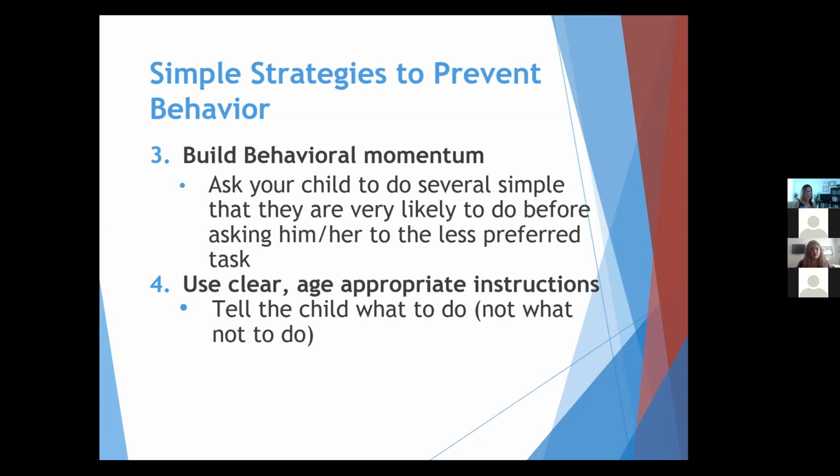A perfect example is, let's say your child runs into the door with his book bag and he's knocking everything down, right? And that's a problem, because something can break, right? So what we can sometimes find ourselves doing is saying to the child, stop running, right? That's an instruction, and it's age appropriate because it's using language that the child can understand. But because I'm highlighting what not to do, it's leaving it to the child's discretion, if you will. What am I supposed to be doing then, right? Am I supposed to be skipping? Am I supposed to be galloping?